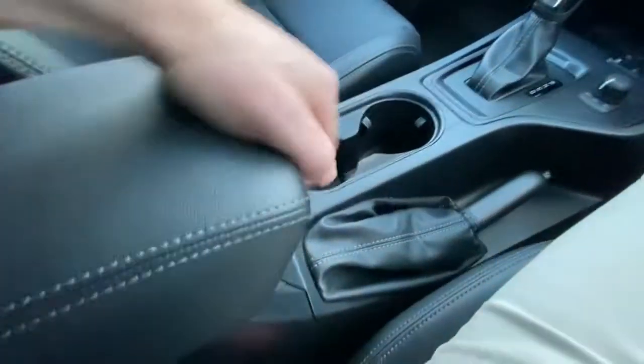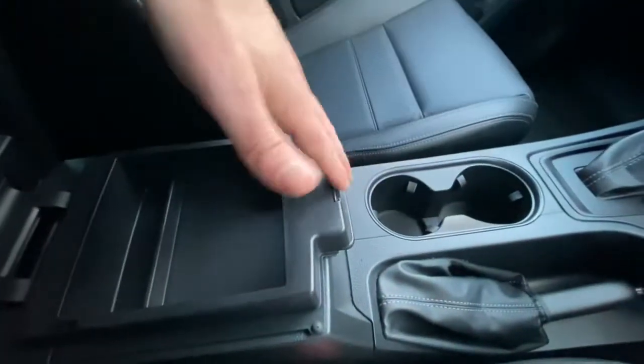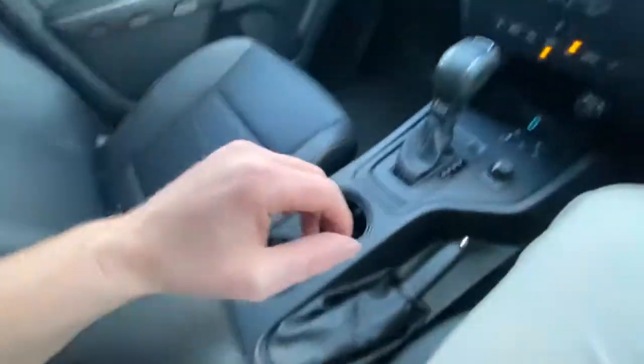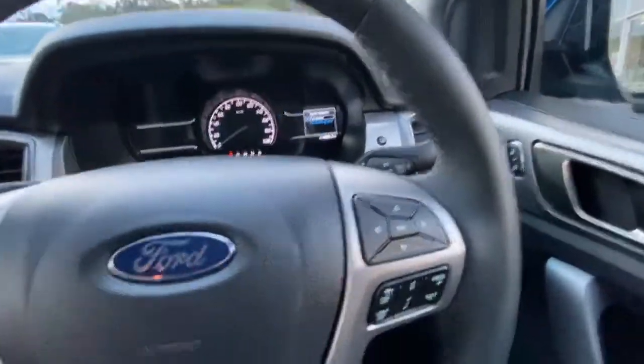Really soft touch console lid through here, same through here. And this is part of the update on the 2025. You get 2 compartments. And you do get an air vent through the side here, so you can keep some, I'm not going to say stubbies on the thing. You can keep some drinks in there nice and cool. So there are heaps of features through these. This one here is an awesome option up.